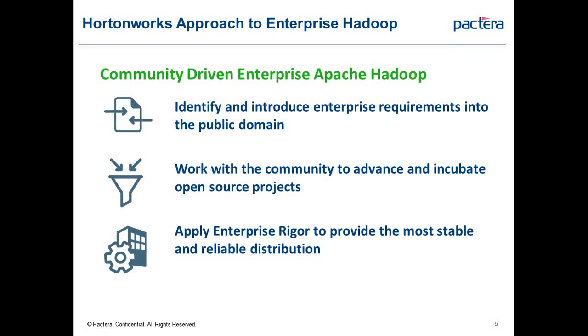In 2011, the team that started this technology left Yahoo, with the blessing of Yahoo, to create what's known as Hortonworks today. This was done in order to fuel mainstream adoption of Hadoop, which brings us to where we are today. Our focus is an enterprise approach to Hadoop. Next slide, Kurt.